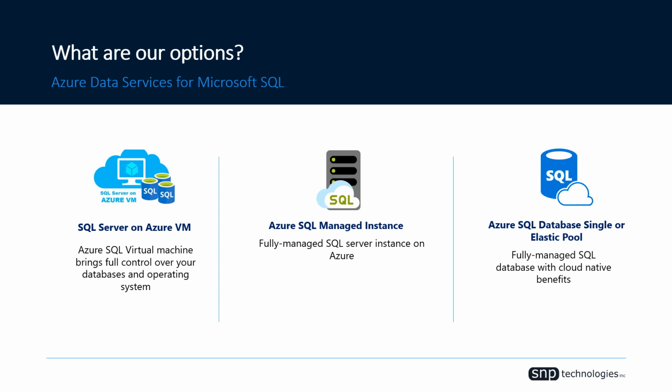Our next option is Azure SQL Database, Single Database or Elastic Pool. Single Database allows you to create and manage Azure SQL Database logical servers and single databases using the Azure Portal, PowerShell, Azure CLI, REST API, and T-SQL. Elastic Pool. SQL Database's Elastic Pools are a simple, cost-effective solution for managing and scaling multiple databases that have varying and unpredictable usage demands. The databases in an Elastic Pool are on a single Azure SQL Database server and share a set number of resources at a set price.